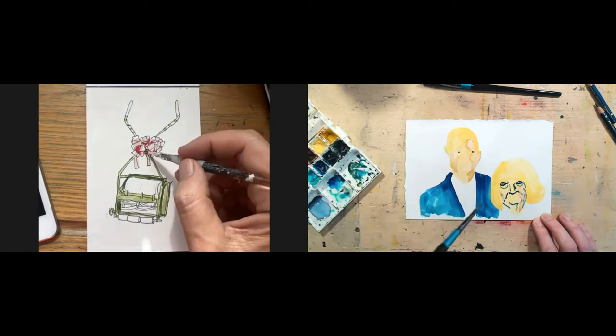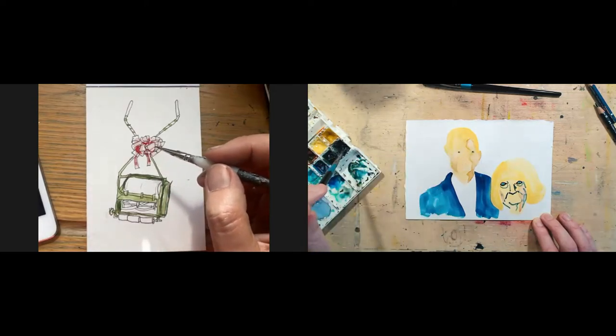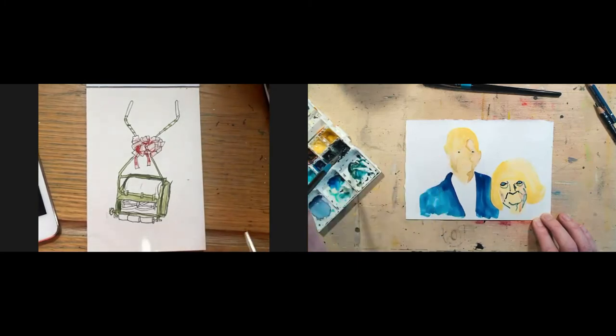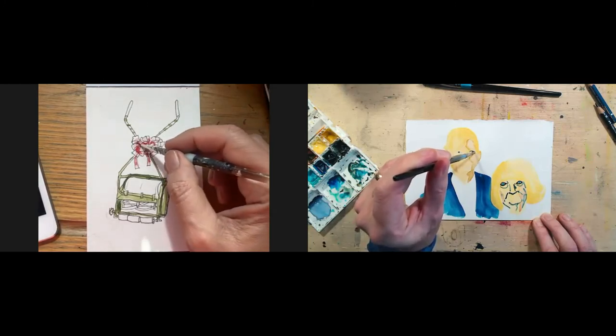This is making me laugh now, this painting. It's making me, oh my goodness. I've gone off piste. You can still pull it back. I don't want to.